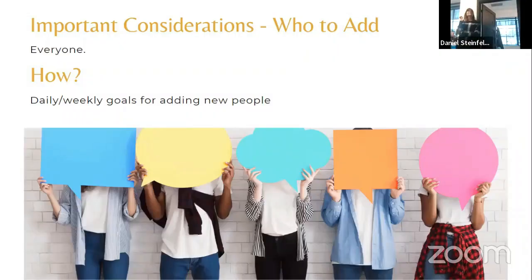Okay. So moving on, in terms of who to add, I know that's a question we get a lot from people that are just starting out. Everyone, add everyone. There's not anybody that you shouldn't have in your database. I know that seems very overwhelming, but again, it's about the daily, weekly goals for adding new people. Over time, you'll probably end up running out of people on your social feeds and past colleagues or whatever it is. That's when you'll go out and start having conversations, doing those seminars every quarter and adding those people into your database, and open house people. There's not a number goal really, but especially when you're starting out, your sphere of influence is how you start.